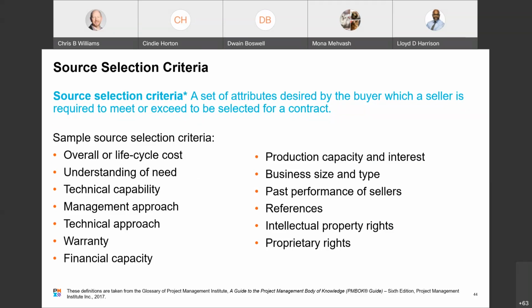In other words, these criteria are the standards used to rate or score the proposals, the quotes, or the bids, and form a part of the procurement solicitation documents. Some criteria are objective and can be readily demonstrated and measured. Other criteria are subjective and open to different interpretations. Objective criteria tend to be much more specific than subjective, right? Because it can be measured.